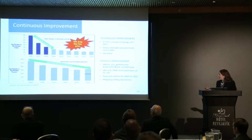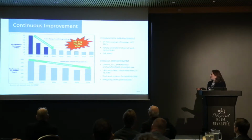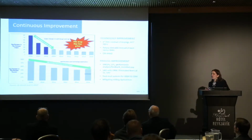But there are things we can do. This is a graph taken from John DeWart, where he looks at the change that oil and gas wells have seen over time. You can see that between 2006 and 2009, there was a 71% reduction in cycle times for drilling their wells. And this relates to a drop in natural gas prices. The drop helped drive a need to drill wells faster.